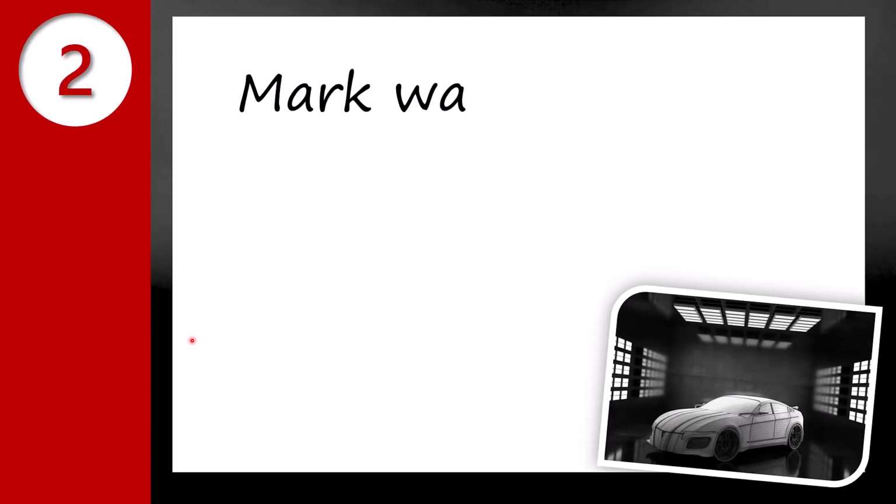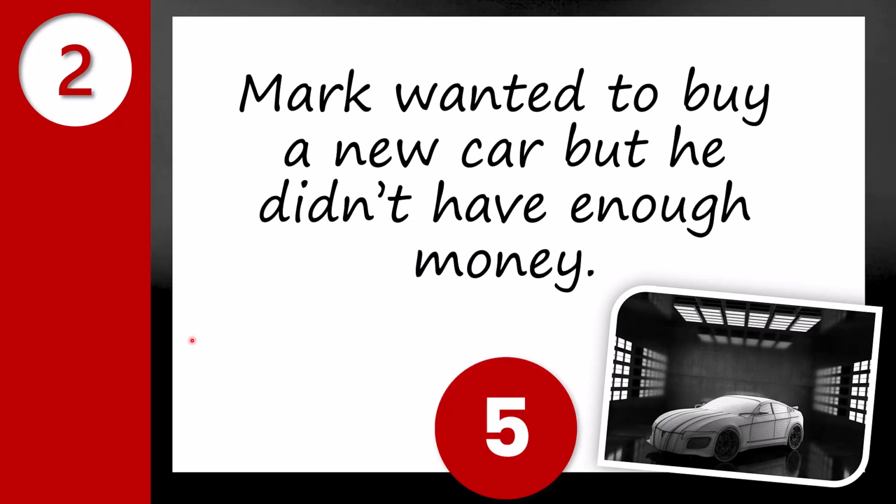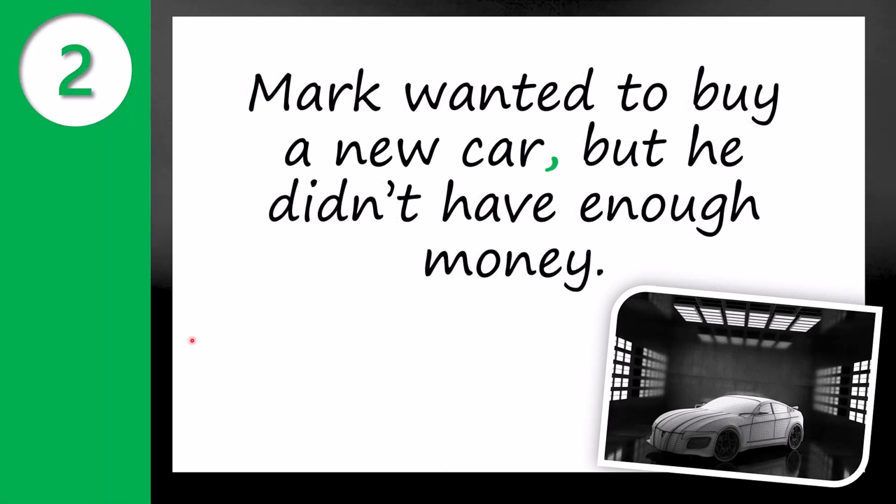Number 2. Mark wanted to buy a new car, but he didn't have enough money. Okay, in number 2, we do have an error. We must add a comma after car, and that's because we have 2 independent clauses. Mark wanted to buy a new car. He didn't have enough money. When we have 2 independent clauses joined by a coordinating conjunction, we must use a comma before the coordinating conjunction.